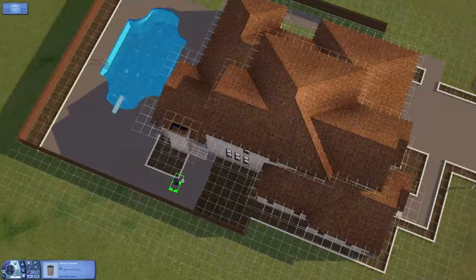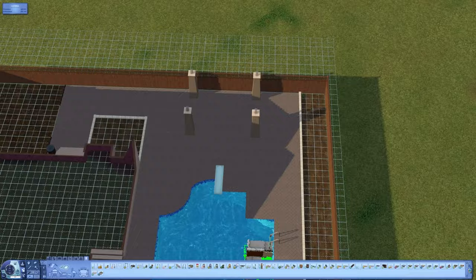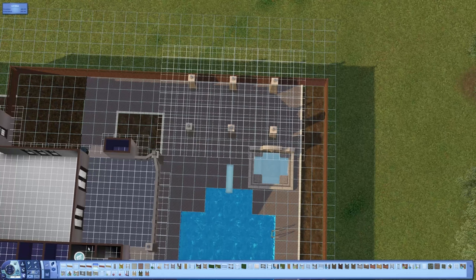So yeah, I really like the soil I used. It's one from World Adventures. It's a mixed dirt, I think it's called. I really like the texture of it actually, and that it's not too dark, but it's not too light either, so you've got a little bit of a mixture, hence the name mixed.